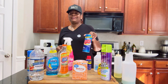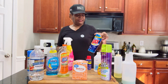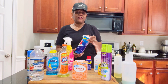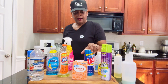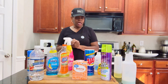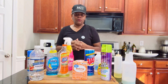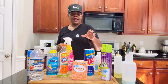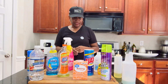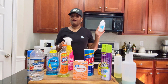Old-fashioned Ajax, it still works, but it's gritty and it's just chemical ridden, if you ask me. So I don't use it very often, but if I have something that really, really needs to be scrubbed, I will use it because it's scratch free. So that's the one thing I do like about it, but I will switch out Ajax for baking soda in a heartbeat, okay?